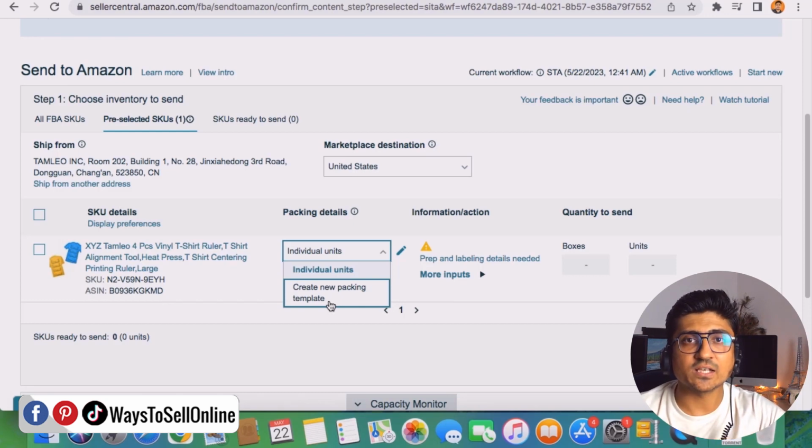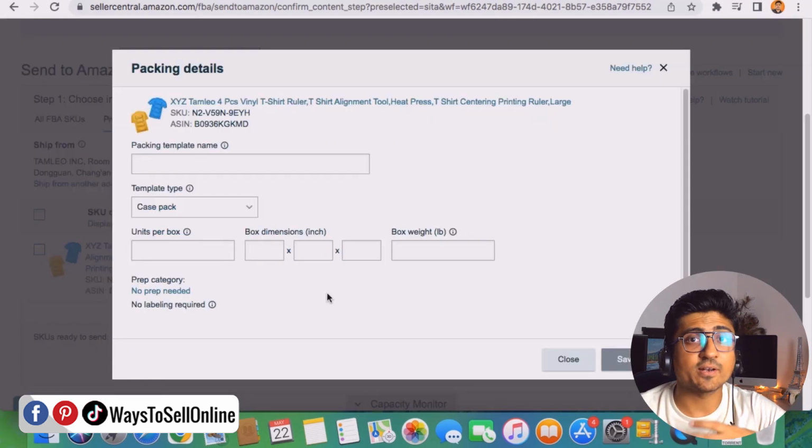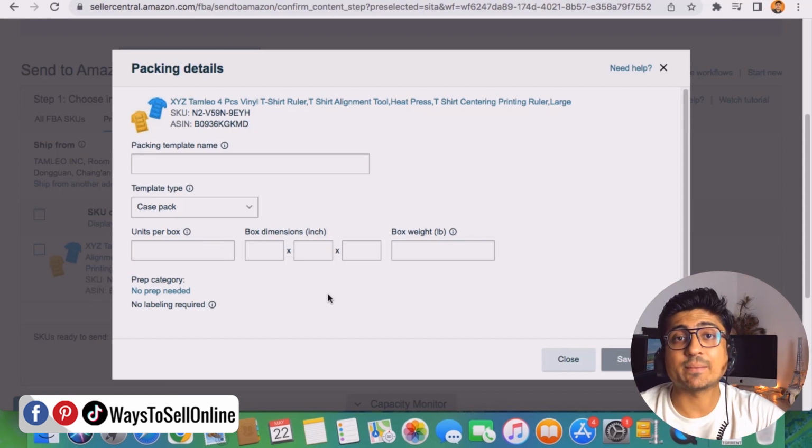For example, in this case, we need to send 300 units of my product, and let's suppose there are 50 units in one carton. As per that calculation, if there are 50 units in one carton, that means we need to ship 6 cartons, then we will be able to send 300 units. So let's click on create new packaging template, and then after clicking there, we need to fill out this form and click on save and continue. By doing that, we will be able to create a packaging template, and that template will be of 1 carton. And as you already know that we want to send 300 units, that means 6 cartons.